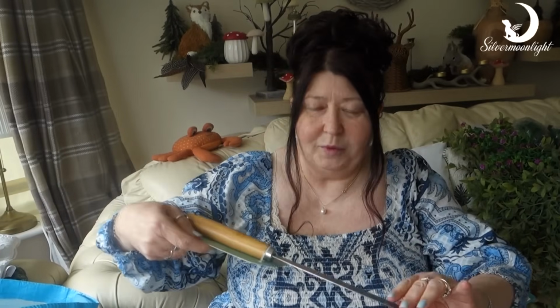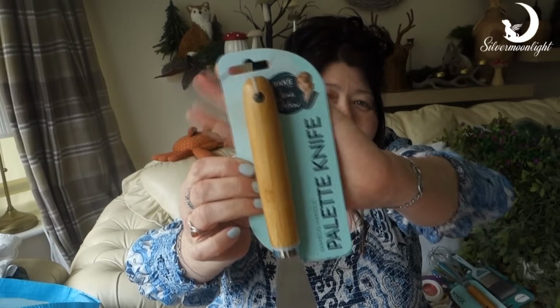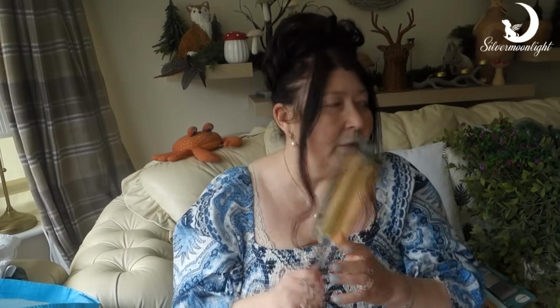I also picked up a palette knife in the Jane Asher range. And again, this has got the wooden handle, which has got the varnish on it. So that was, again, I think, £1.49 or £1.99.